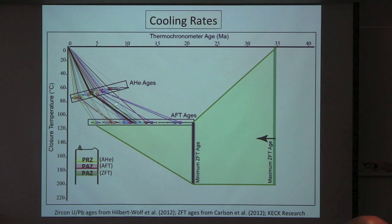So as you can see, the apatite helium closure temperature was on average about 70 degrees C. And we assumed an apatite fission track closure temperature of 110 degrees C. The average apatite helium age is less than 5 million years, and the apatite fission track age was on average 10 to 12 million years. So this bolded line shows the average cooling rate for all the samples in southern Prince William Sound.